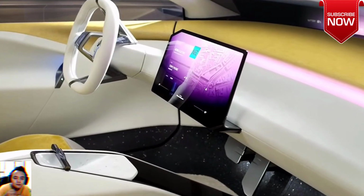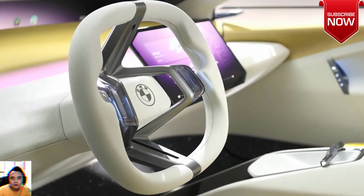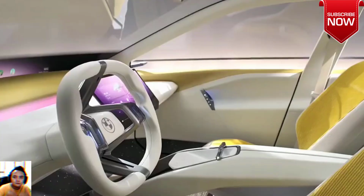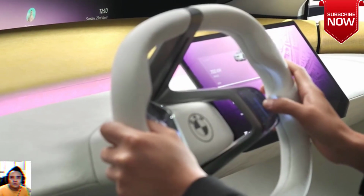Down the side, the Neue Klasse has a 3-box saloon shape, although there's something quite retro about it. What's not so retro is the e-ink displays on the doors which can show animations to show you where to activate the door handles. The 21-inch wheels look pretty snazzy as well.